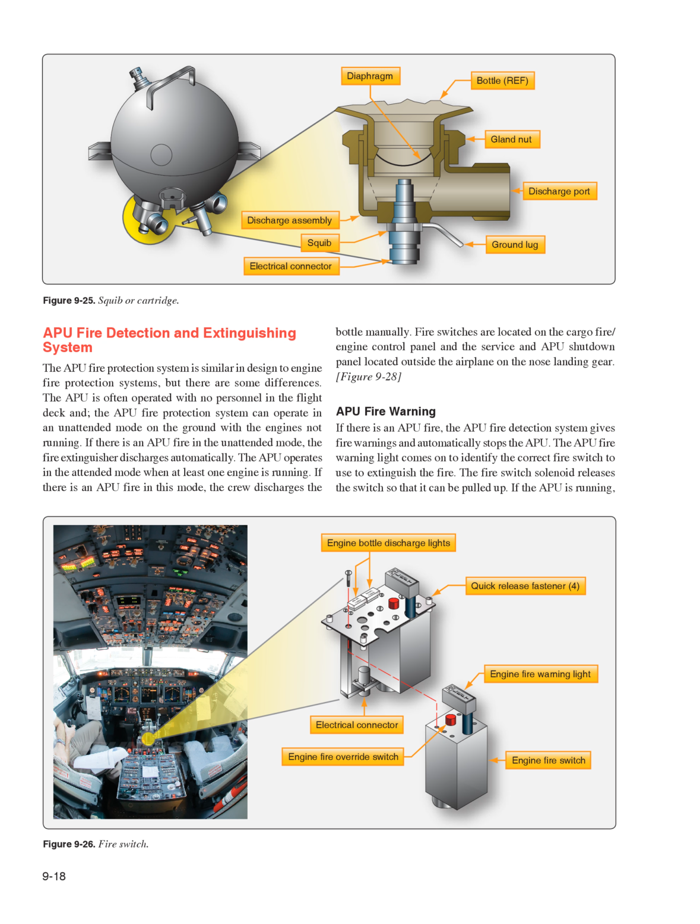The APU operates in the attended mode when at least one engine is running. If there is an APU fire in this mode, the crew discharges the bottle manually. Fire switches are located on the cargo fire/engine control panel and the service and APU shutdown panel located outside the airplane on the nose landing gear. Figure 9.28, APU fire warning.